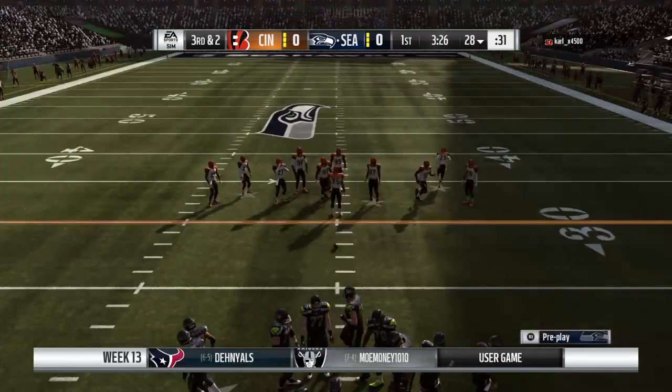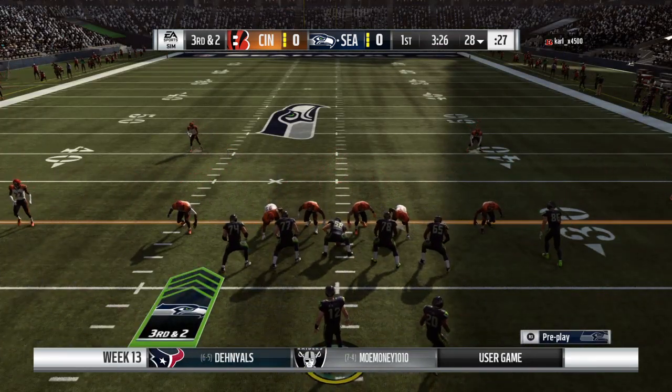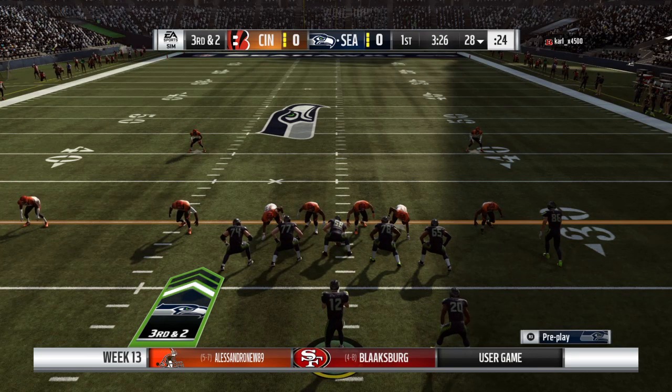They scouted this team very well. Know that they like to use the running backs in the passing game. They covered that play successfully. All right, here we go. Blue 90. Blue 90.